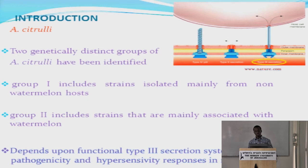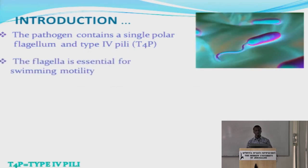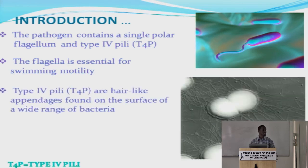Acidovorax citrulli depends on a functional type 3 secretion system for pathogenicity and the hypersensitivity response in non-host plants. This means that a mutation in the type 3 secretion system leads to the inability of this pathogen to cause disease, or to even cause HR, which is a hypersensitivity response in non-host plants. The pathogen contains a single polar flagellum. The flagellum is essential for swimming motility.